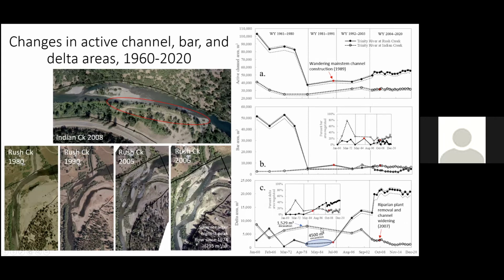Delta areas at Rush, as I mentioned, it was almost non-existent of a delta in the early days. And then we started to see a progressive increase in the delta deposit. And this is despite 4,500 cubic meters of material being excavated from the delta in 1979 to 1989. And then here's that channel reconstruction project here. There was also some delta excavation at Indian Creek that occurred, I think it was 1979, but just no real formation of a delta at the Indian Creek location due to channel confinement.